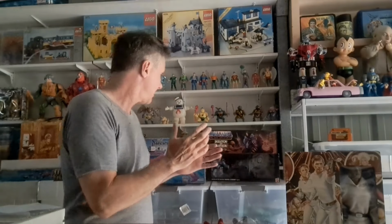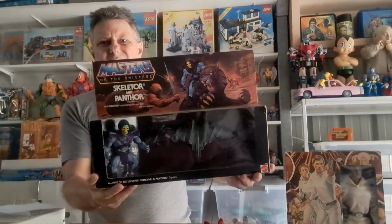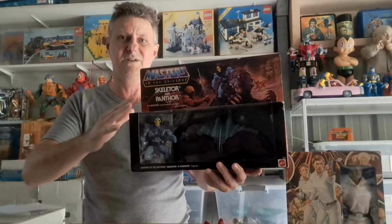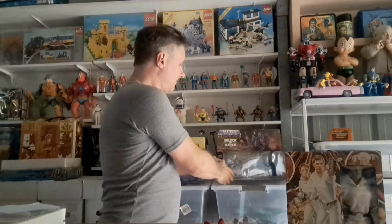They're all vintage. I'm only bringing vintage. The only non-vintage thing I'm bringing is a couple of these commemorative He-Mans. To me, technically, they're still in the vintage line because they were the exact copies of the vintage figures. But, you know, I got the He-Man there at $125 as opposed to $6,000 for the original. So, you know, a really nice way to get something that looks like the original without the original price tag.